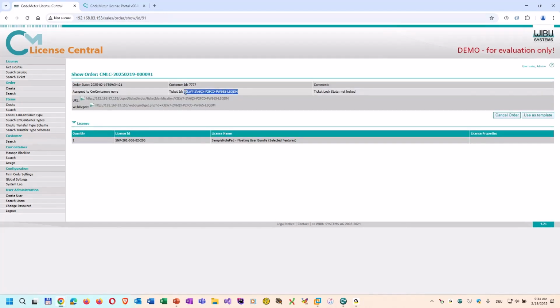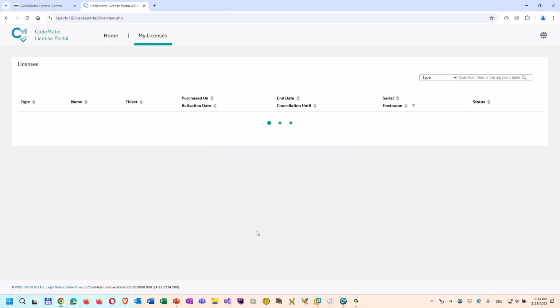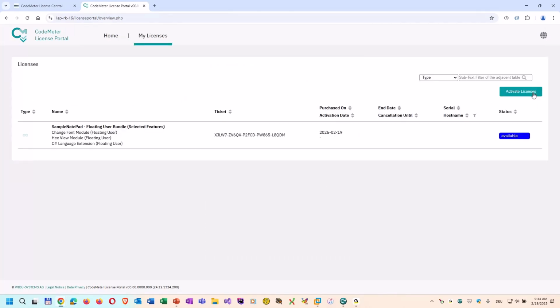And now we have a ticket, and the rest is the default procedure that you already know from License Central, License Portal, Web Depot, Gateway, Software Activation Wizard.